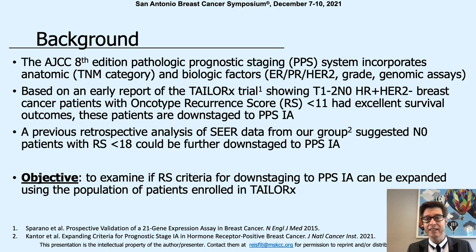Based on a previous analysis of the TAILOR-RX trial, it has become apparent that patients who have an Oncotype recurrence score less than 11 can be downstaged to PPS 1A. And a retrospective analysis carried out by the investigators supported the notion that perhaps a recurrence score less than 18 would also allow for a downstaging to PPS 1A. So the purpose of the study presented here was to define whether the recurrence score less than 18 would justify the downstaging of patients to PPS 1A through an analysis of the materials from the TAILOR-RX trial.